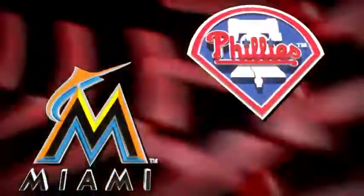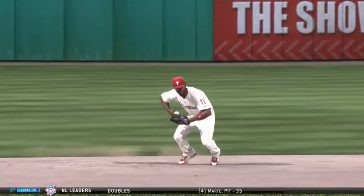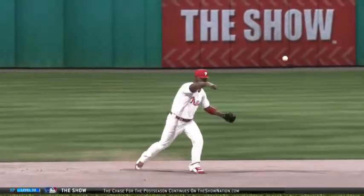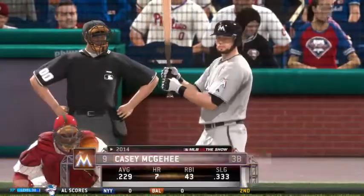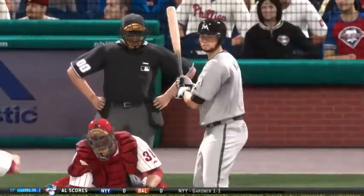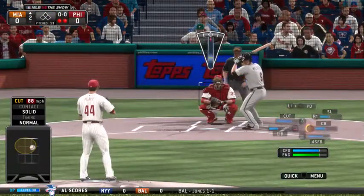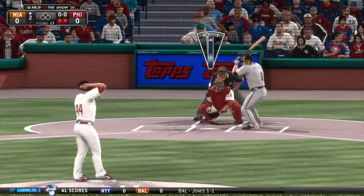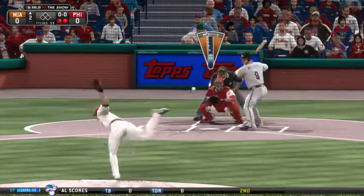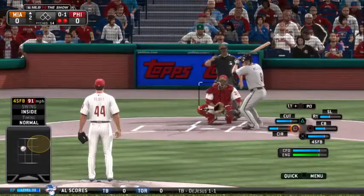And that ball is rifled at him that time, and it just about took him into left field. But somehow he gets his glove down there and makes a nice play. Number 9 will be the batter. And good late movement there from Peavy on the fastball. It's 0-1.